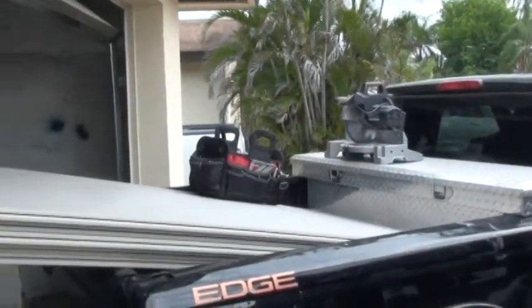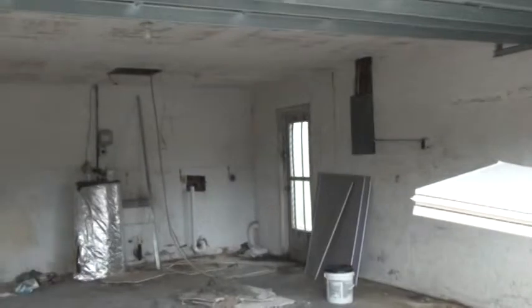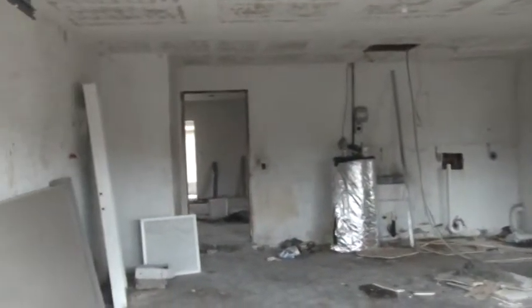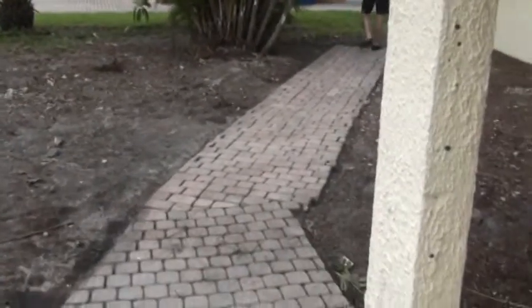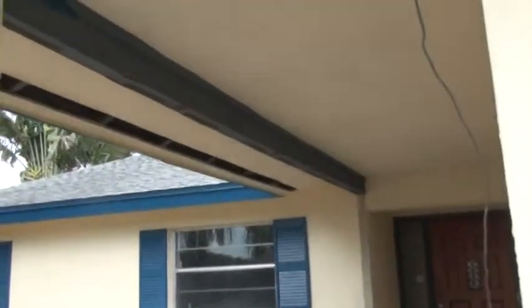Here's the drywall there, looking at the garage. See, we've got wiring hanging out of the ceiling there, all coming together. And as we're standing outside here, there's our walkway. Remember, this was all screening here. Now we ripped all this out. It's all opened up now.